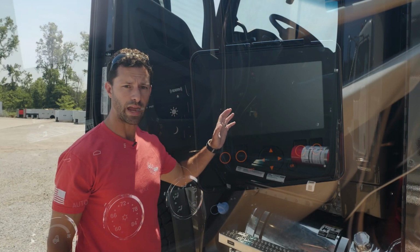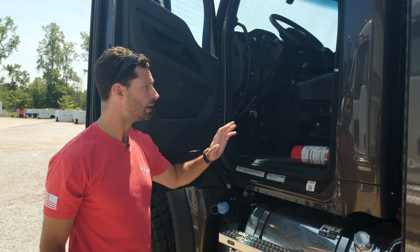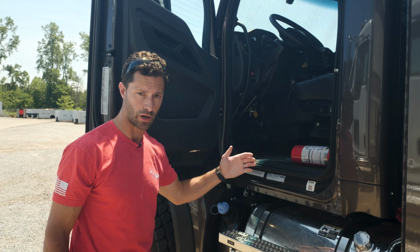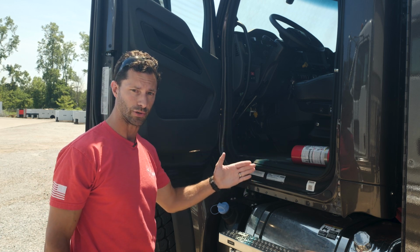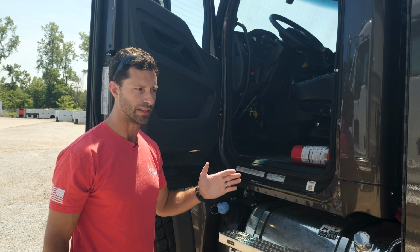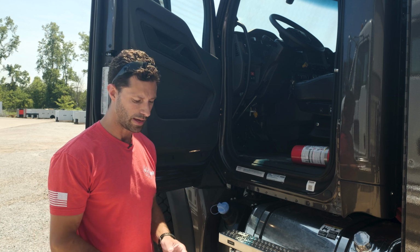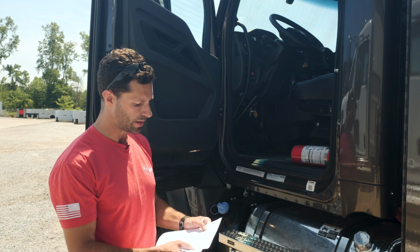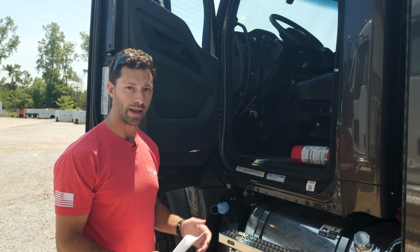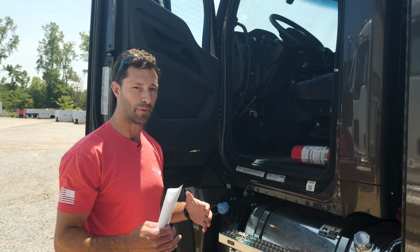When we get inside the cab, it is way different than the T370. One of the biggest things is that the cab is larger. They've gone from 1.9 meters to 2.1 meters, and you wouldn't think that would make a big difference, but I'm not really good at the metric system, so that's going from 75 inches to 83 inches roughly, and it does make a difference when you get in that cab. It does feel a little bit more spacious.